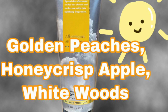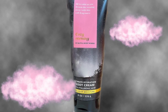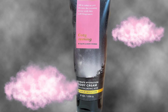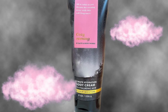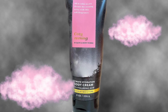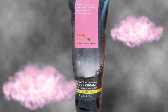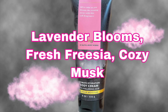So there's three scents in this collection. The next one is Cozy Morning. So this one says, all is calm as you dream the evening away with this soft fragrance. And it's like pink and gray again, only instead of clouds, it's like a nighttime sky. So I like the colors on this one. And I think I would like the yellow one though better as far as scents go.